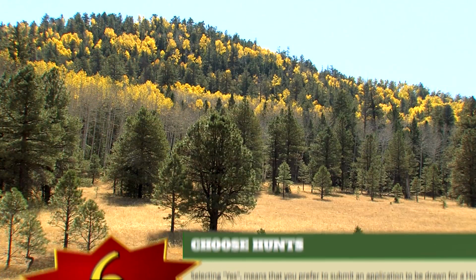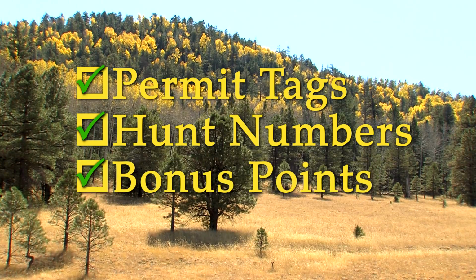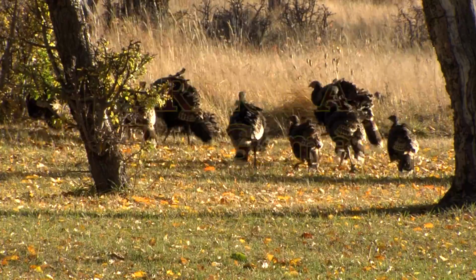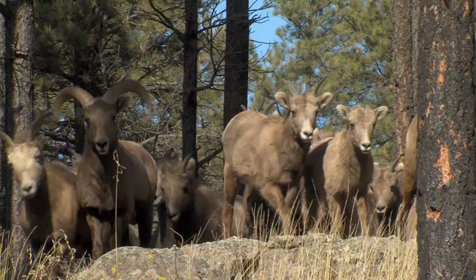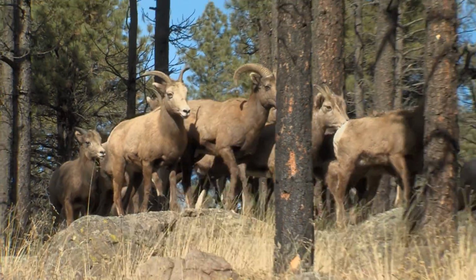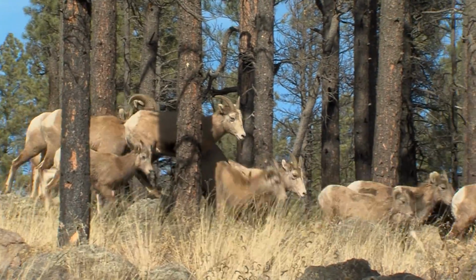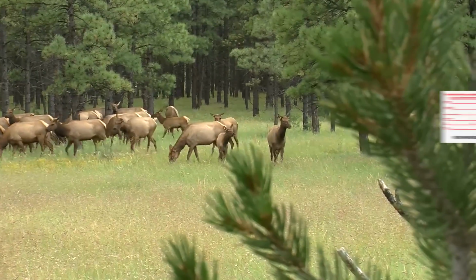Now that we're familiar with permit tags, hunt numbers, and bonus points, let's take a look at how Arizona's big game draw process works. Our draw has 3 different passes to it, or phases to the draw. The first pass is what we call our 20% bonus point pass. This first phase of the draw awards 20% of all available tags to applicants with the highest number of bonus points. Let's use elk for an example.